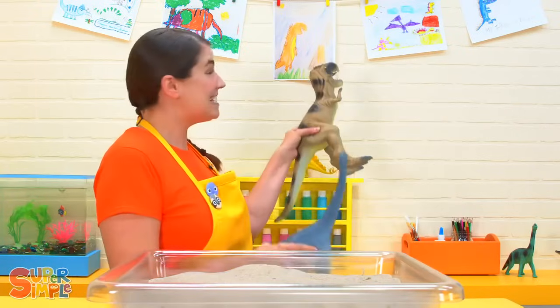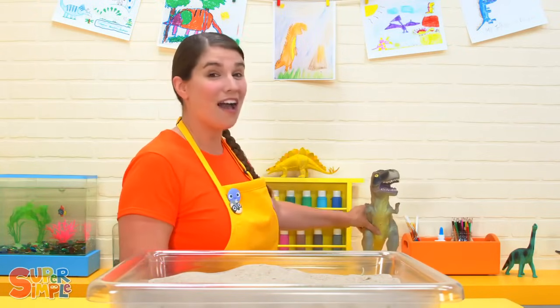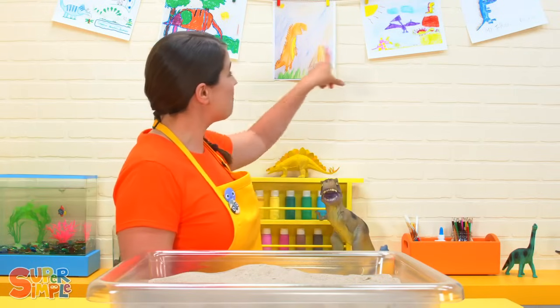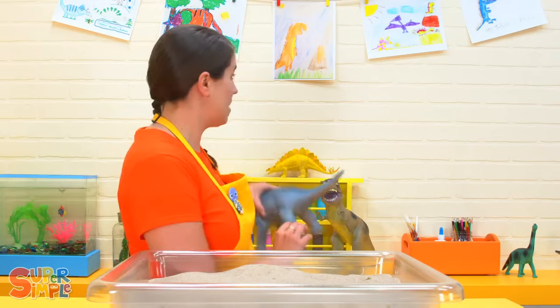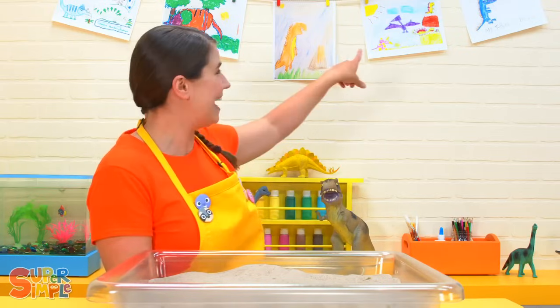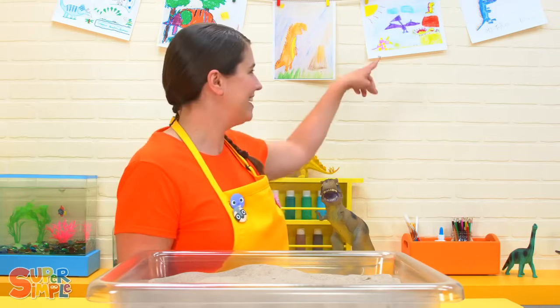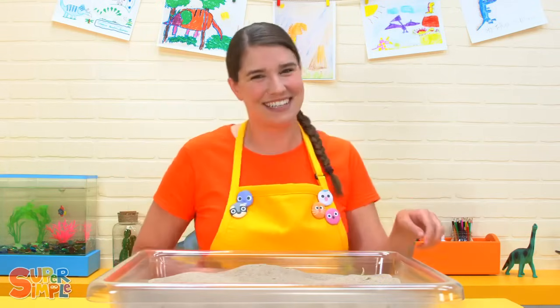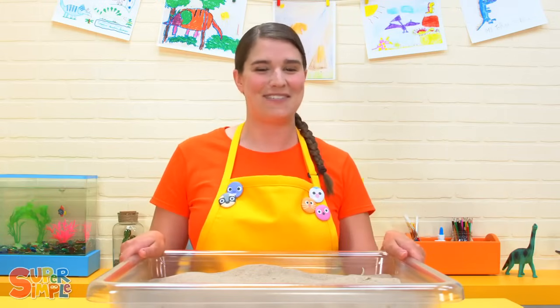Roar! Check this out. We have some pictures back here, some drawings that our friends have drawn from the Super Simple Draw episode of dinosaurs. They made some really amazing dinosaur drawings, didn't they? I like that one over there because it's blue, and blue is my favorite color. And it says, my T-Rex is blue.